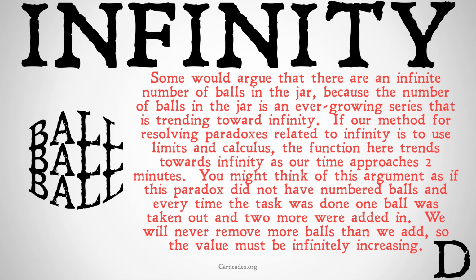Now, some would argue that there are an infinite number of balls in the jar, because the number of balls in the jar is an ever-growing series that is trending towards infinity. If our method for resolving paradox related to infinity is to use limits and calculus, the function here trends towards infinity as our time approaches 2 minutes.